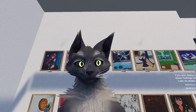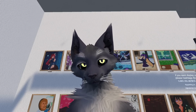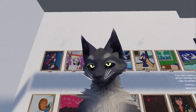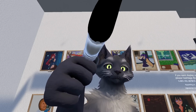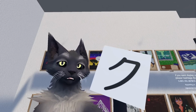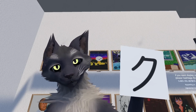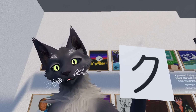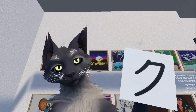So now we'll do ku. And I'll write it here. And this is yet another car word. A lot of car words are katakana words, but the word is kurakushon, which is the horn for the car.